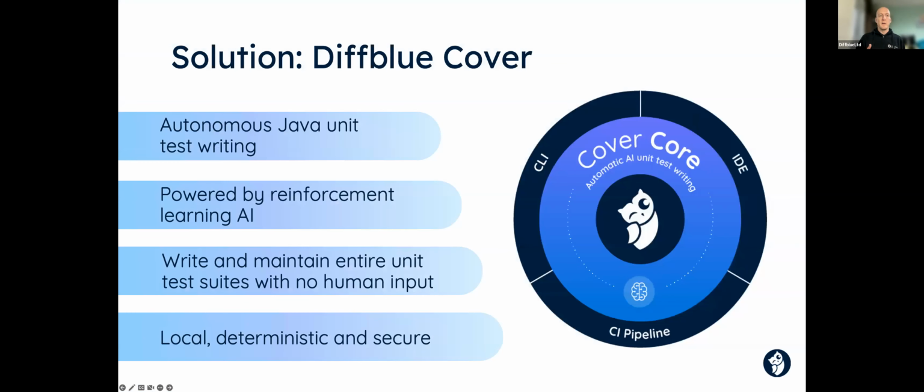And that's where Diffblue Cover comes in. At a very high level, Diffblue Cover is an autonomous tool for writing Java unit tests, so no developer intervention required. It does that by using a form of AI called reinforcement learning. Cover Core, the central part of Cover, will write and maintain entire Java unit test suites for you without any human intervention. Quite unlike some of the other AI-powered development tools that are coming into the marketplace today, where you need the developer to do that checking.